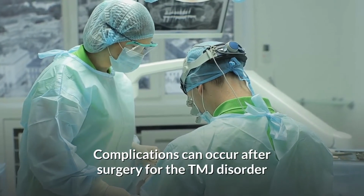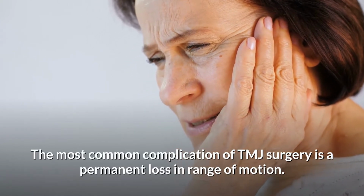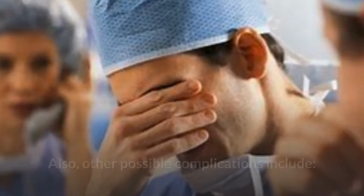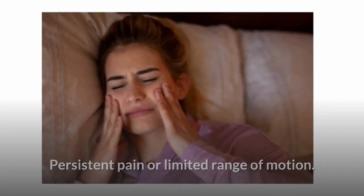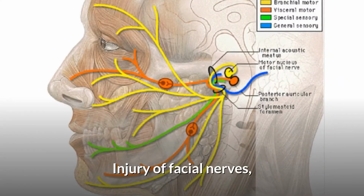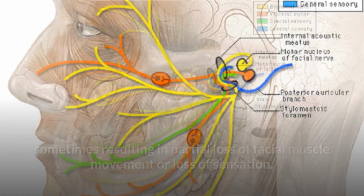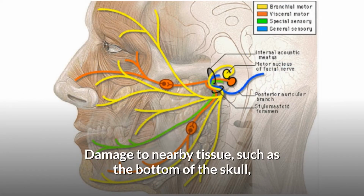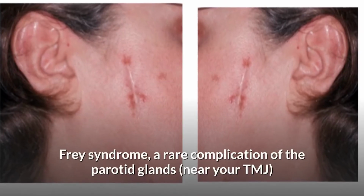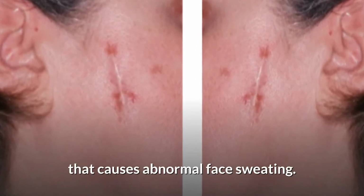Complications can occur after surgery for the TMJ disorder. The most common complication of TMJ surgery is a permanent loss in range of motion. Also, other possible complications include persistent pain or limited range of motion, infections around the surgical site during or after surgery, injury of facial nerves, sometimes resulting in partial loss of facial muscle movement or loss of sensation, damage to nearby tissue, such as the bottom of the skull, blood vessels, or anatomy related to your hearing. Frey syndrome, a rare complication of the parotid glands, near your TMJ, that causes abnormal face sweating.